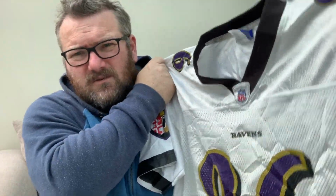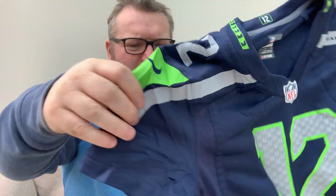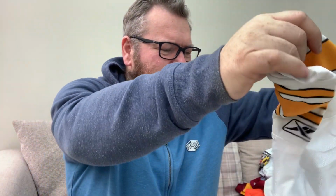I'm not familiar with all these players, so if there's a player obviously that I do know, I will say, but I am not familiar with all of the teams and all of the players. Fan, number 12, and that's the Seahawks. Again though, a junior size. I'm hoping I'm just being unlucky picking them all out.